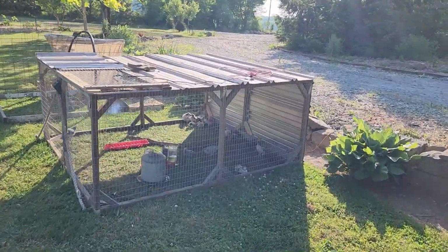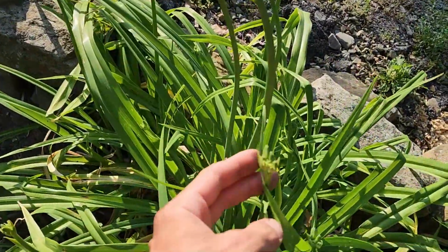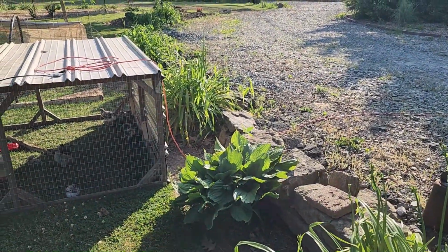Behind the chickens out here, we can see that the lilies are putting on their buds. So we're gonna get another beautiful show of orange lilies going down the driveway line. And as the lilies finish up, the hostas are right in between them, and they'll start blooming next.